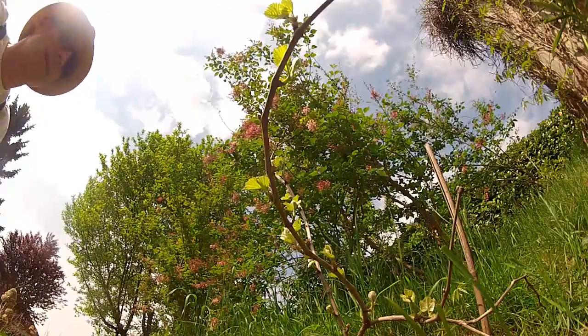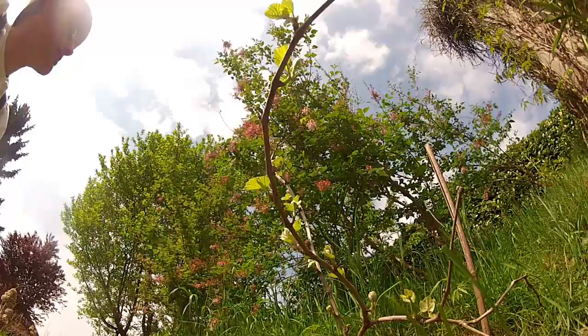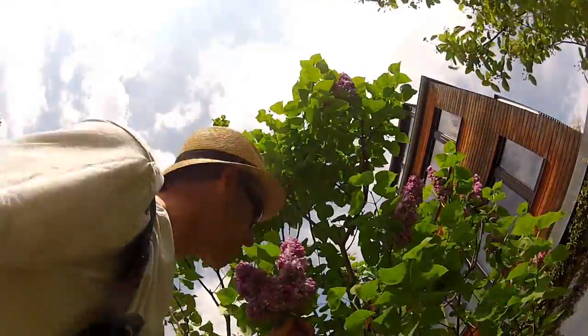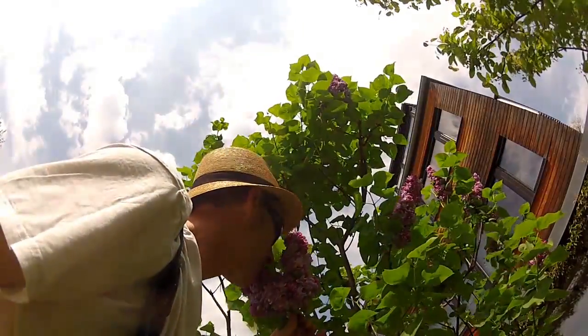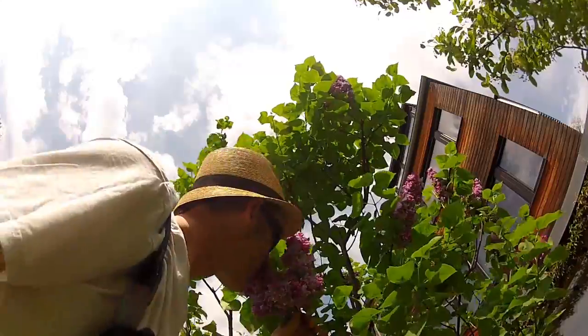There's the grapevine. I've got to find some way of fixing that up properly. At the moment I'm just going to let it grow up into those lilac bushes there. So we've got some nice lilacs. I feel like Dorian Gray sniffing those things. They've got a very, very strong smell.